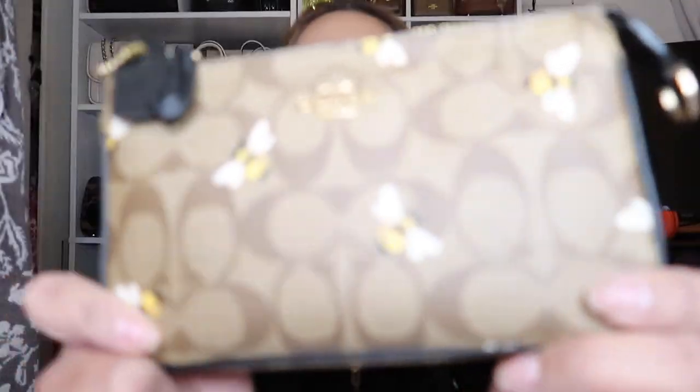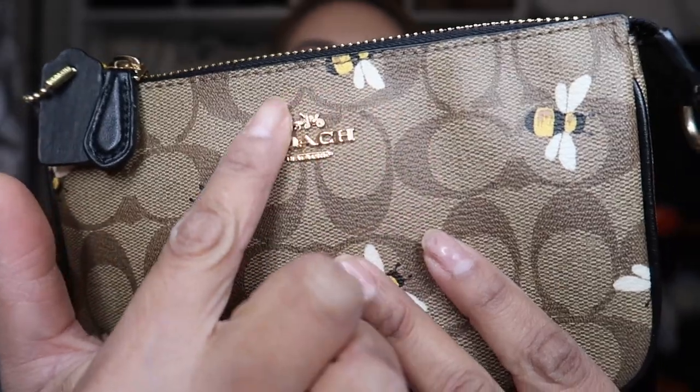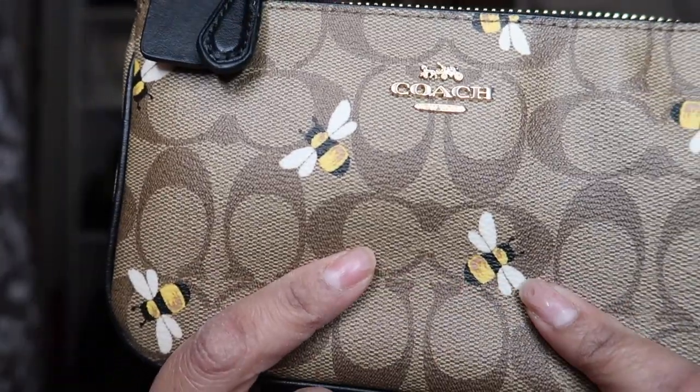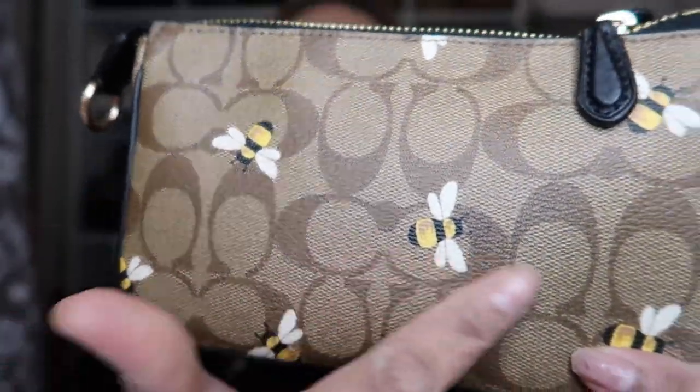This Nolita 19 is one of the bags that I love, love, love, because it gives me Gucci vibes, and you already know which one I'm talking about. My number 1, woohoo, it is this one in the B print. We got the cute little Coach logo here at the front. We got the B's everywhere with the medium light khaki C's. We do have the same print all over the bag.